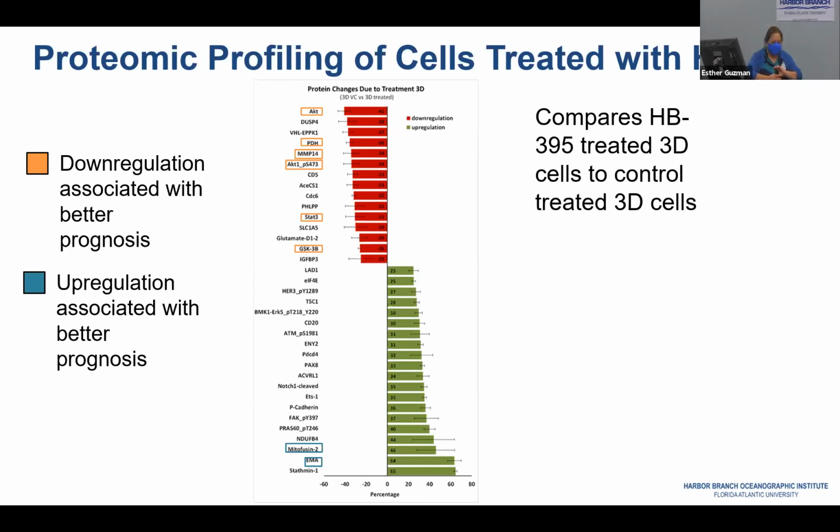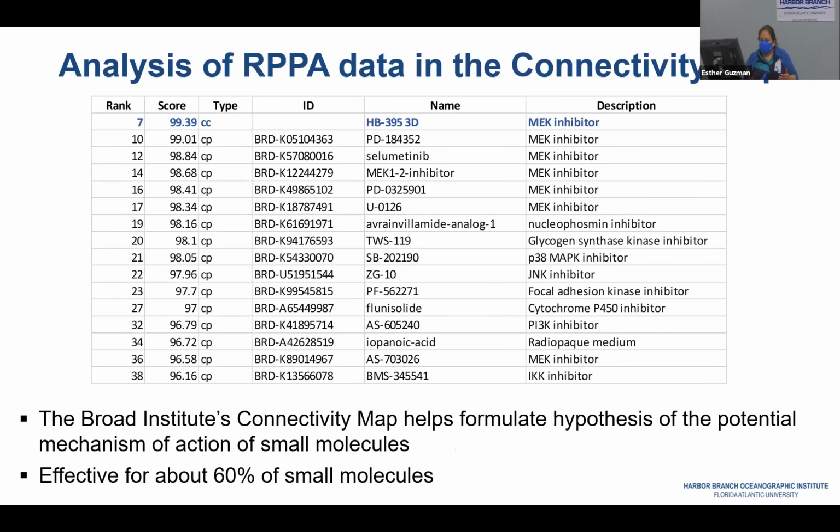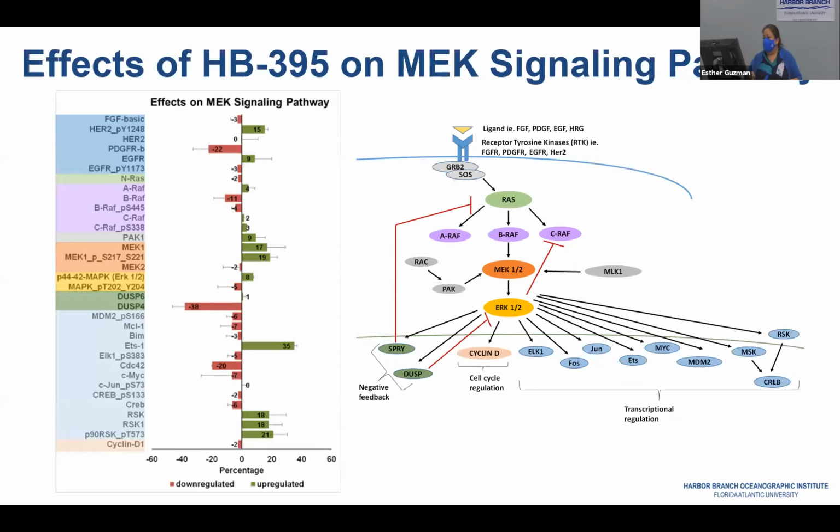So we took that signaling and we put it through a database at the Broad Institute in Boston. And they basically keep tabs of different compounds that they know how they act, the changes they cause in signaling, and we could compare our signaling to theirs. And so that brought us to here. And that allows us to make hypotheses to tell us what potentially the mechanism of action would be. And this hypothesized that the mechanism of action for HB395 is as a MEK inhibitor. We still have to prove this, but MEK inhibitors indeed have potential to be therapeutics in triple negative breast cancer. So everything is agreeing with the way we think it ought to work.